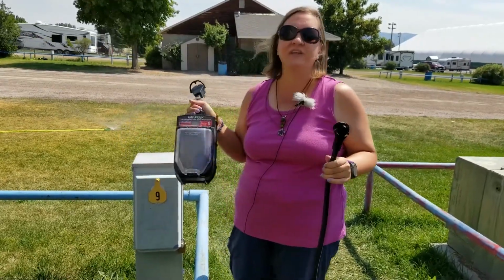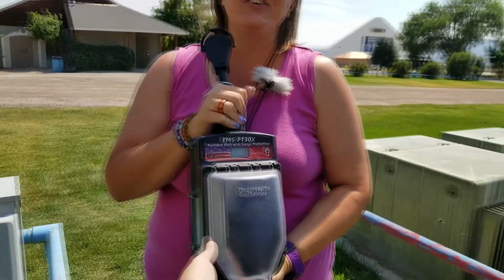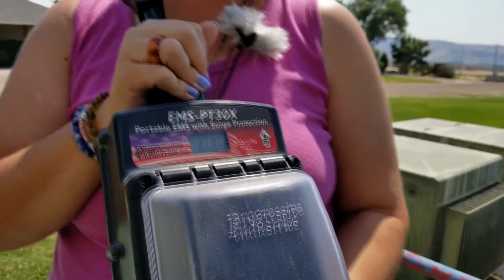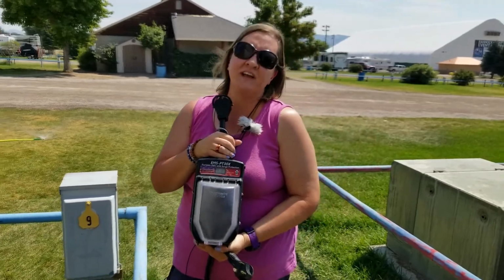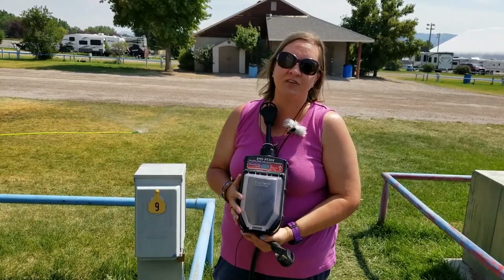An additional thing that we use is a very large surge protector. So you can think about like when you're plugging in your computers into surge strips, they're supposed to help against power spikes. This is the same thing. It's just a bit beefier to help protect our electrical system in the RV.